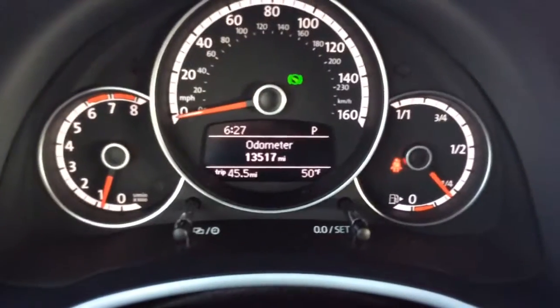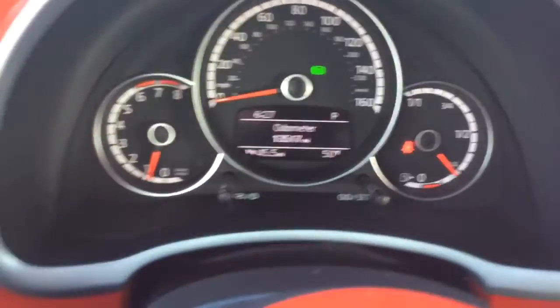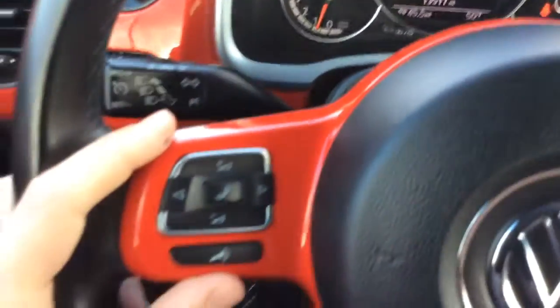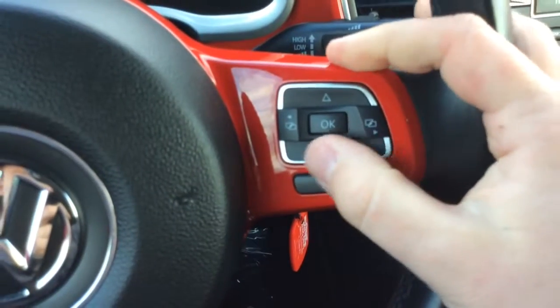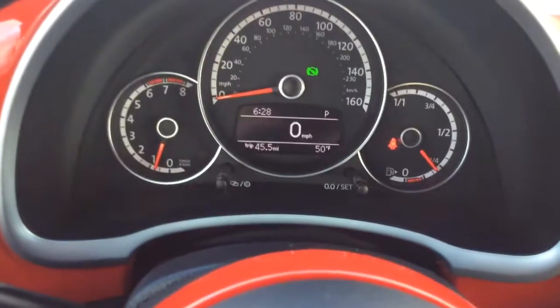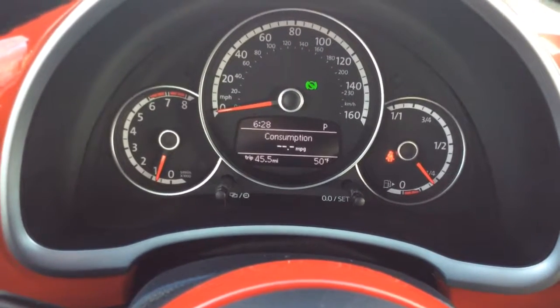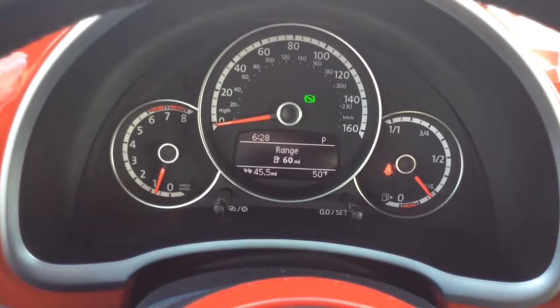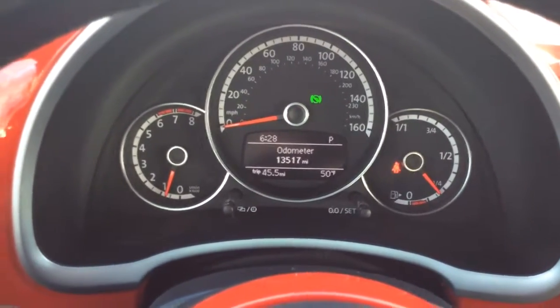Headlight controls here to the left. This car only has 13,517 miles on it, so very low miles. You have your cruise control here. Controls your radio here on the left-hand side of the steering wheel. Actually, it's controls for the info center. So your digital speedometer, vehicle information, trip information, fuel economy information on there, distance to E, and back to the odometer on there as well.